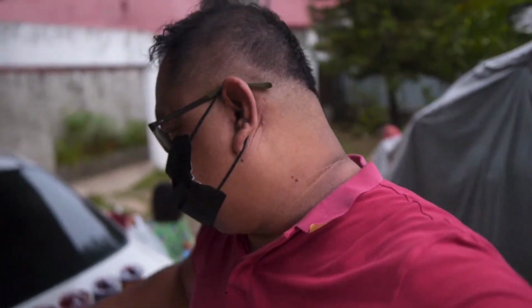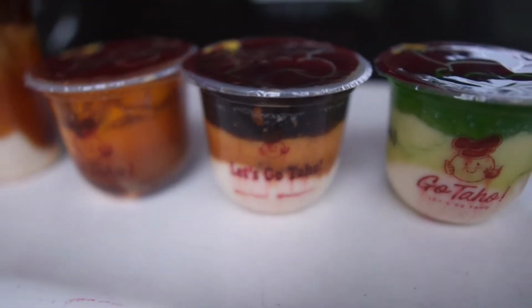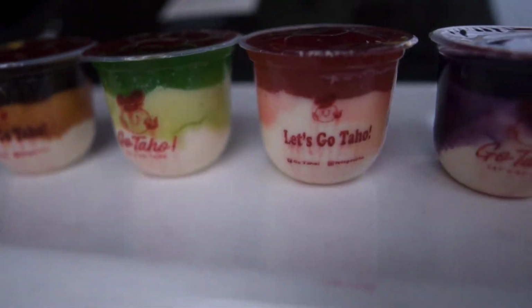Go Taho has two sizes, small or large. The small is 40 pesos plus 30 if you add a flavor. The large is 70, and they have different flavors: mango graham, coffee jelly, pandan, strawberry, ube, and pearl.